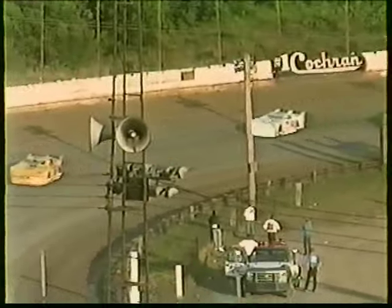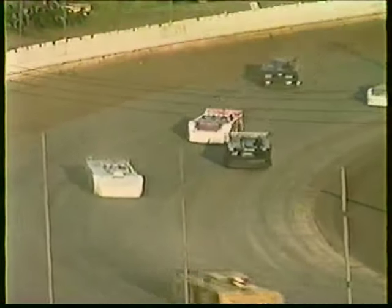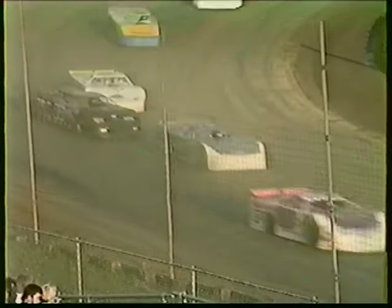Hartman gets the jump on the start. He leads, Balzano is second. Johnson is third. Wachter running fourth. Don Gross is fifth. Barry Bragdon sixth.